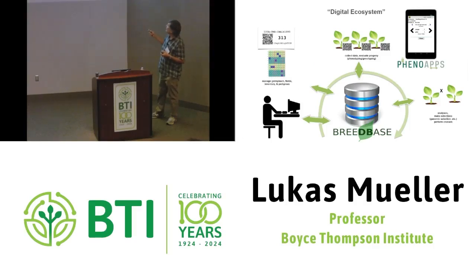We work a lot with these pheno apps to collect data in the field, and so that's a system of electronic data capture. And in the end, you can make analysis with all the data that you captured, the phenotypic and genotypic data. You can, for example, use genomic selection to predict the next cycle, right?